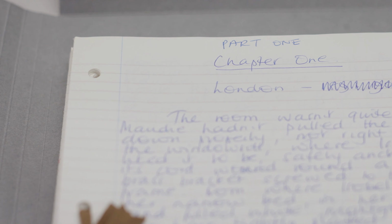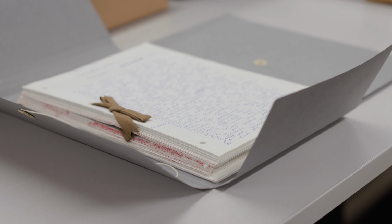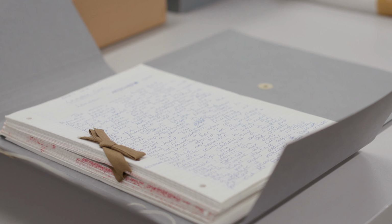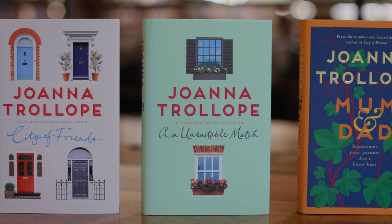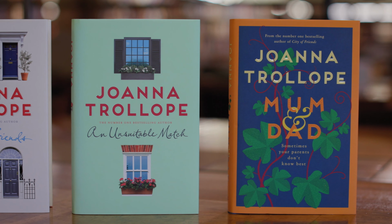Joanna Trollope is one of the most influential writers, one of the most popular writers living. To have the drafts of her work, to have her correspondence, to have the ideas that formed her literary masterpieces is of great value to us, not only for our students, but to be able to share with the whole world.